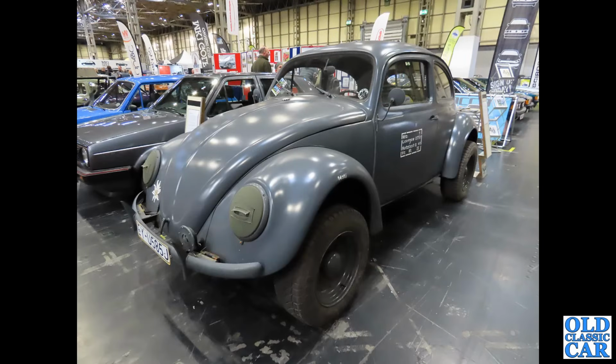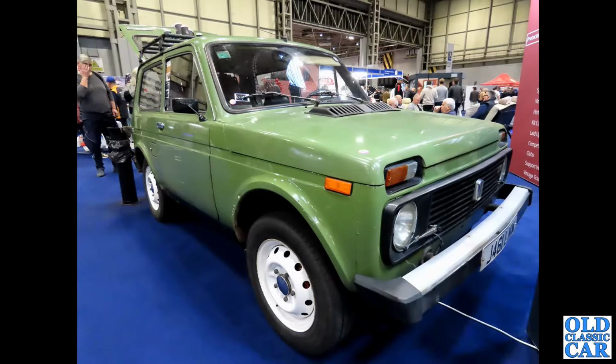VW time now, and we've got a VW. This is a replica, apparently. It's based on the 57 VW Beetle shell, but it's a replica of the much earlier KdF Beetles. But I don't know any more about that really. So if you can tell me any more about this particular car, the build, let me know.